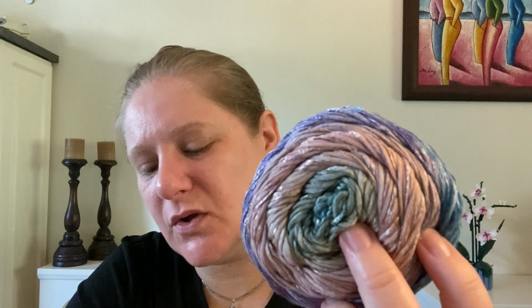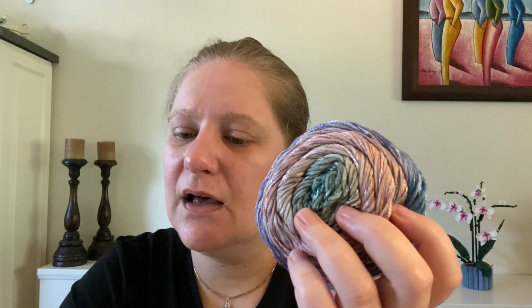Well, these 3 would give me a child sweater if I want to knit it. I would have needed 4 for a female's medium and 5 for a men's sweater. Not really sure if I want to knit a sweater with it. I was thinking scarf again. That was the original intent.